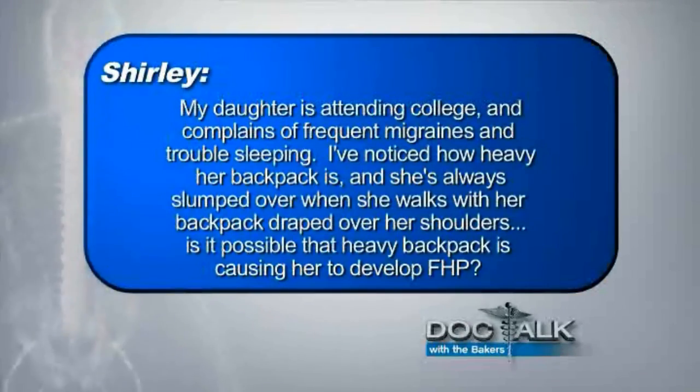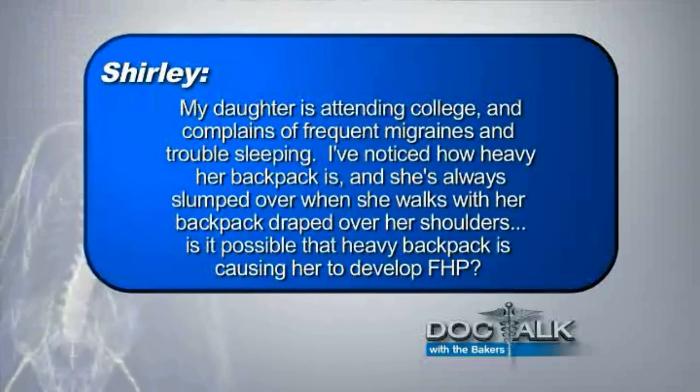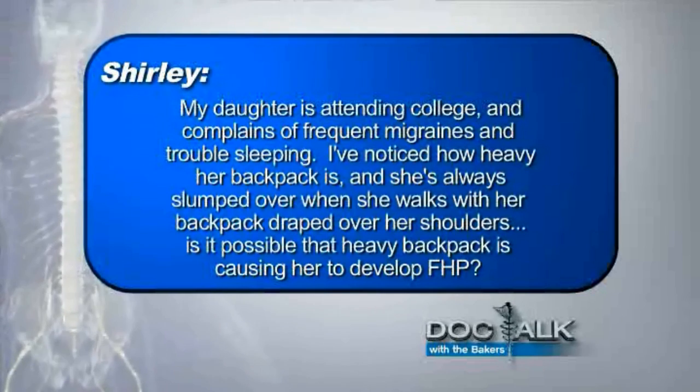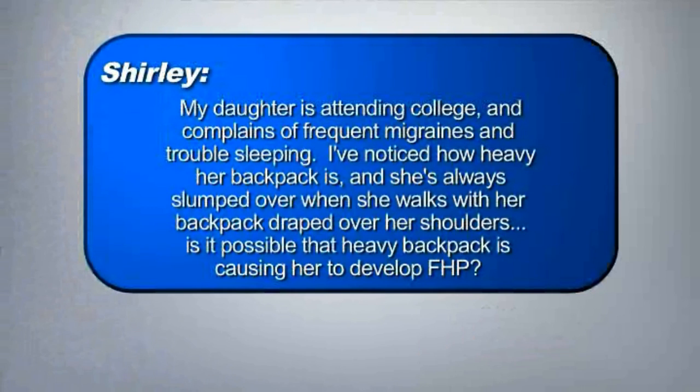Shirley asks, my daughter is attending college and complains of frequent migraines and trouble sleeping. I've noticed how heavy her backpack is, and she's always slumped over when she walks with her backpack draped over her shoulders. Is it possible that that heavy backpack is causing her to develop forward head posture?